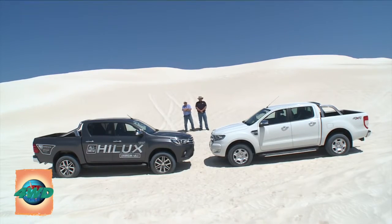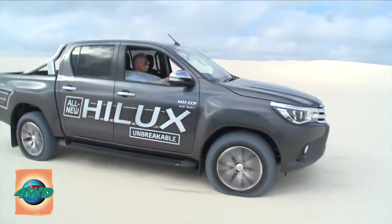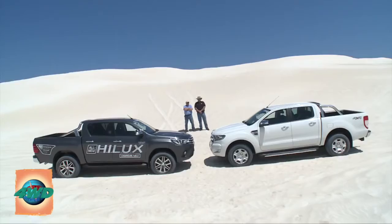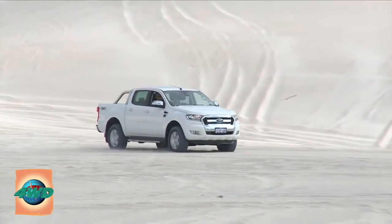I like the wheels on the Hilux. Yeah, the wheels on this SR5 are bigger, 18 inch standard. What's that on the Ranger then? 17 inch, mate. Smaller. Damn. Every inch counts. It does.